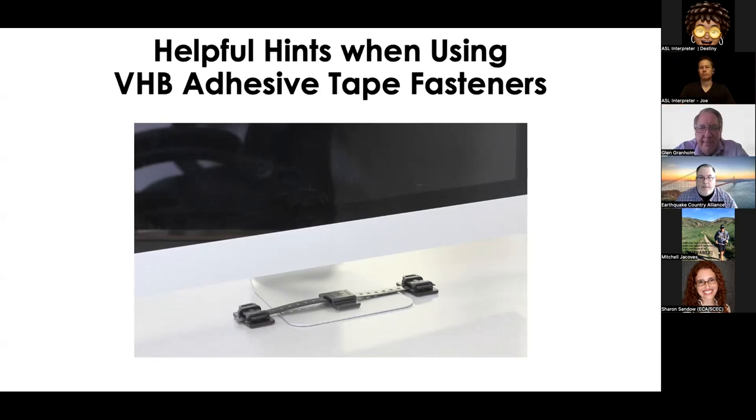All right. Ending the poll and sharing the results. Never, never, never. Under no circumstances should you ever put an adhesive directly on drywall. And do not use these fasteners to hang your television off the wall. Use the bracket that comes with the television.